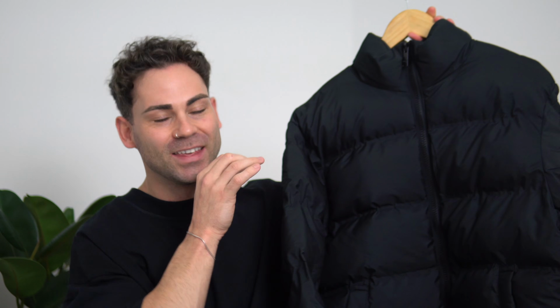Okay guys, so to start things off with the cheapest category, under £100, we of course look no further than the Weekday Cole puffer. I actually know quite a lot of you guys have got this piece, and coming in at £89, I can see why. It's a great price point.